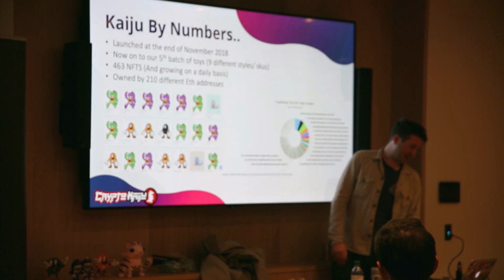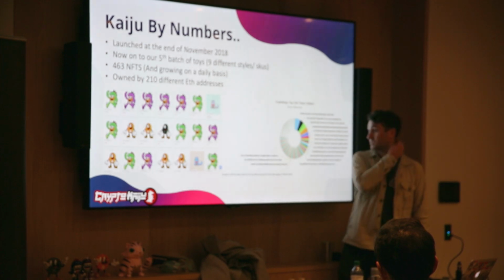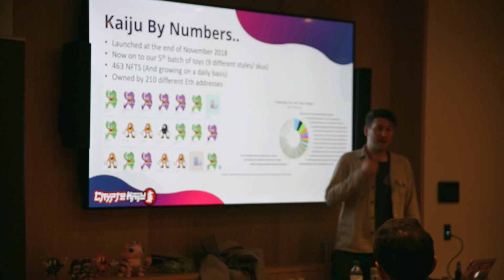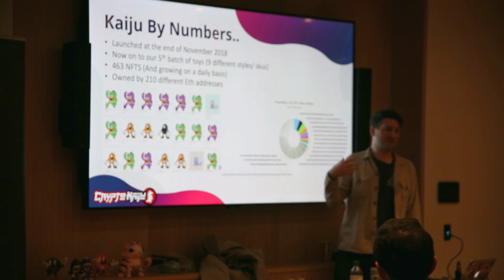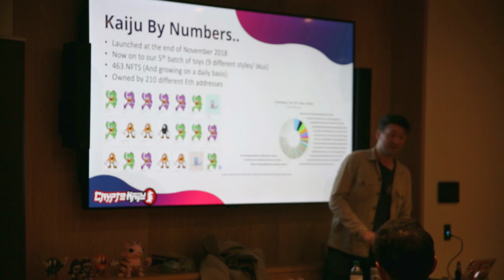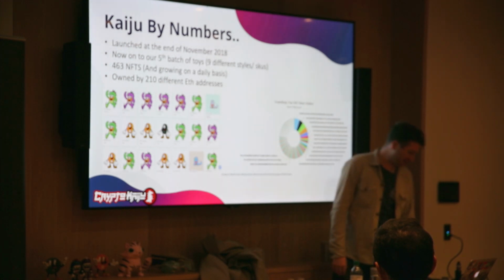Another interesting thing to point out is that we never rank on DApp sites. So some of you may never have heard of us because we are never ranking high on any DApp sites, because we just take payments via Coinbase Commerce, not via smart contract. We just use the smart contract to mint the NFTs. So we actually have no transaction volume whatsoever.